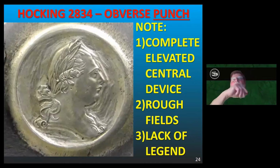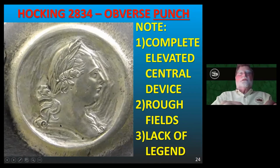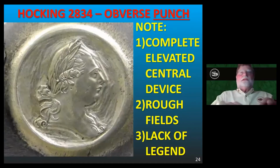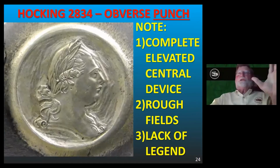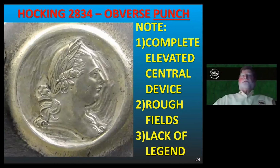So yeah, I think it's important for us, in order to understand the difficulty associated with attributing Virginia halfpence, to take a look at what these punches that were used to make all the dies actually look like. And this is an obverse punch. It's typical. You'll see that there's a little center dot right there that's right in the punch itself. And then the whole visage of King George III is totally perfect. It's intact, it's full, it's complete. So we have this complete elevated central device.